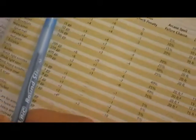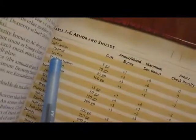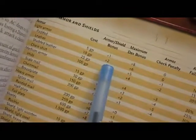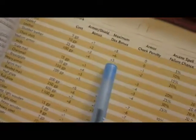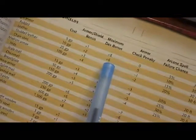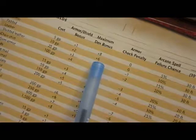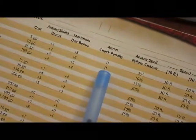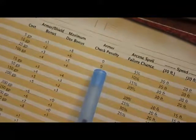Okay, so from spending 10 on leather, the first column says leather, the second is 10 gold pieces, the third is plus 2, and then plus 6 is the dexterity bonus, if you have a dexterity bonus, like an 18 dex with plus 4. The armor check penalty is 0. That's for your skill, in that sense.